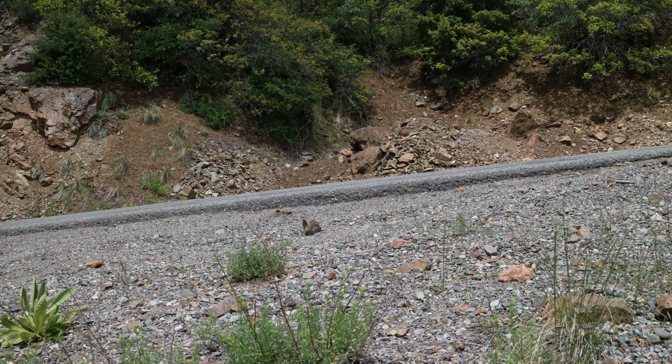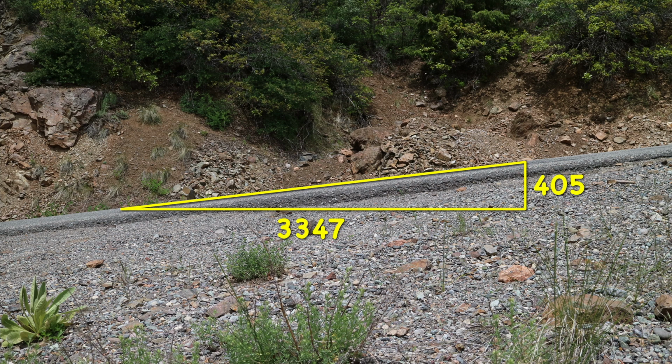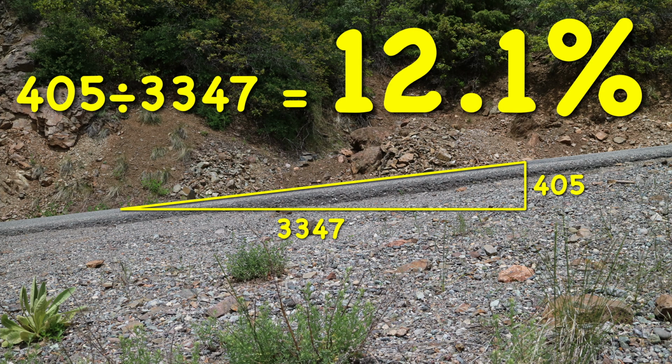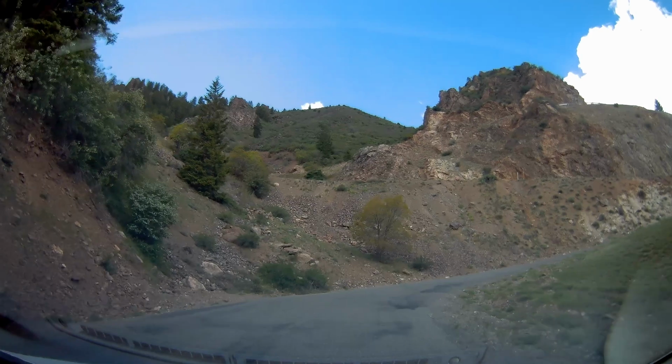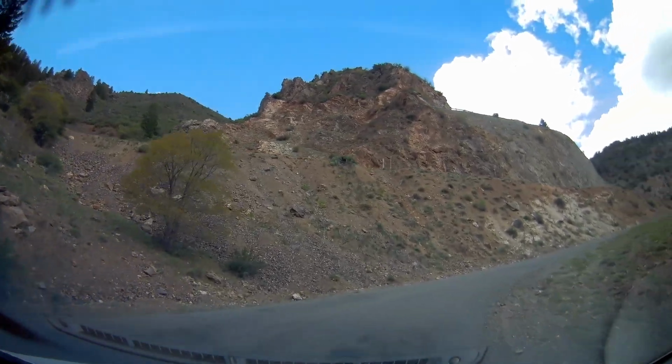We started back up East Portal Road to the rim, but I pulled over and took a picture of the road angle, using the level meter in my camera to make sure it was perfectly horizontal. So with the road surface as the hypotenuse, this right triangle is 405 pixels tall and 3,347 pixels wide, which is about 12.1%. Steep, but I'll have to take their word for it that some part of East Portal Road is 16%.